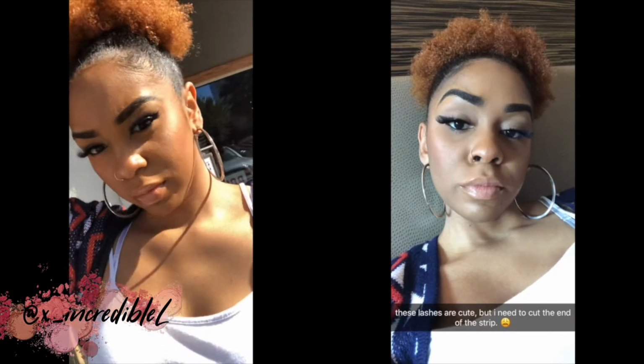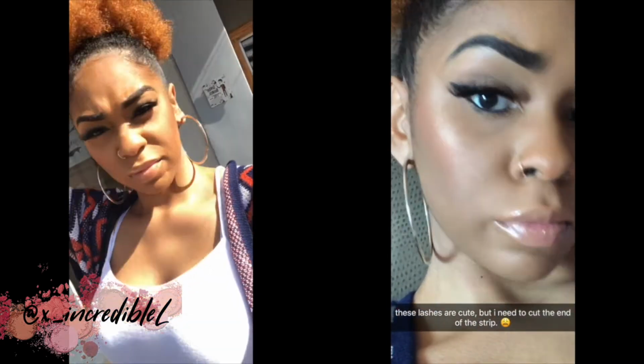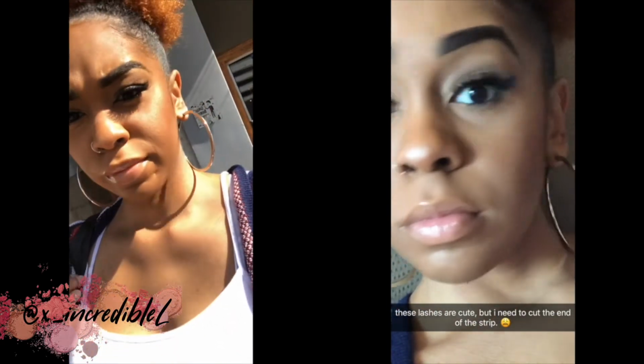The lashes that I got are in the style Lola, and this is how they look. I have already worn them already, so I'll be sure to add in a video before I even open them to show you guys more how the lashes looked before I use them, as well as the day that I use them, just insert a quick video. These lashes are in the style Lola.